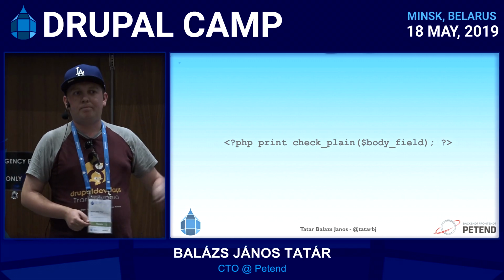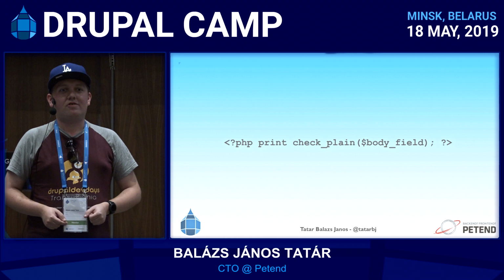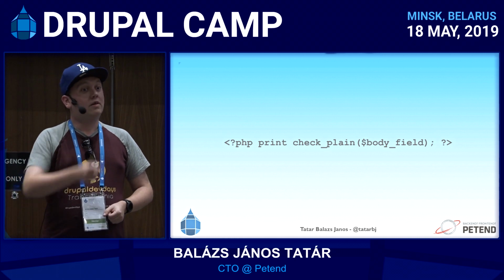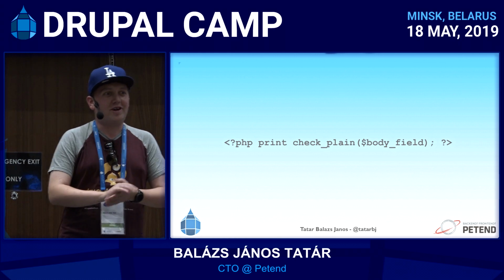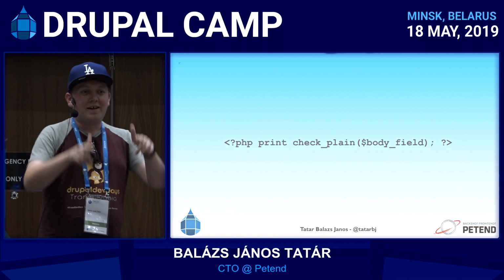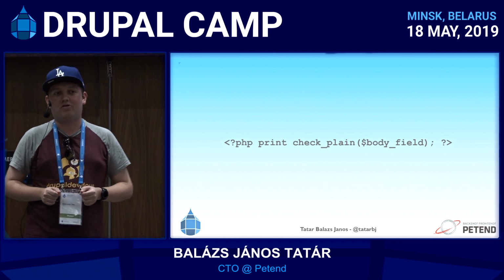It's Drupal 7. Red, great. Anyone else? Red. There is a green, there are more greens. Okay, let's argue, great. That's what I like. Why is it green? Why is it just good using a check plain?